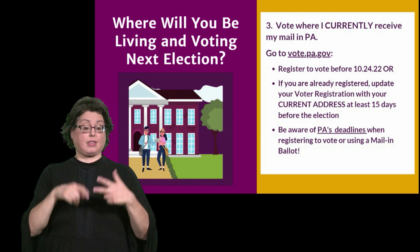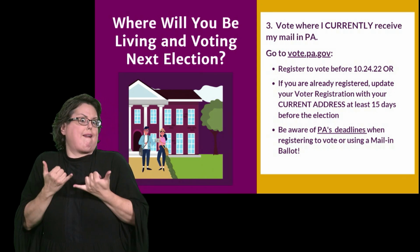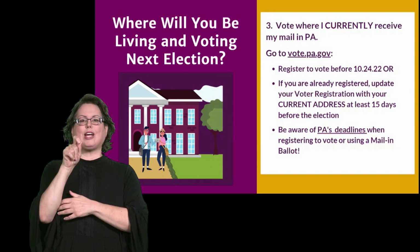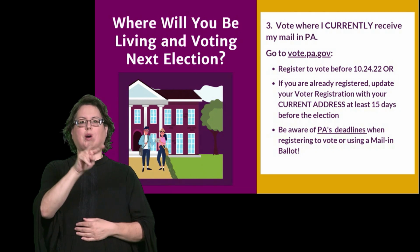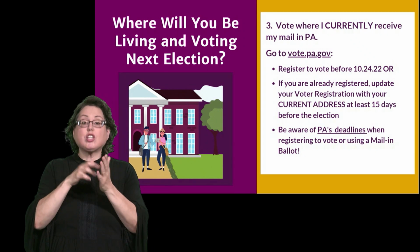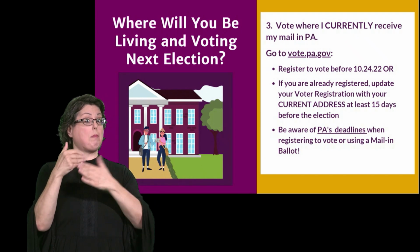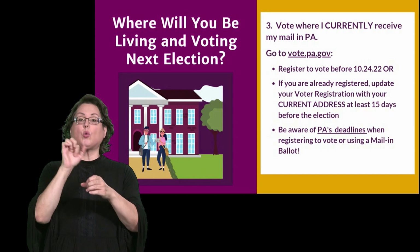Number three, vote where I currently receive my mail in Pennsylvania. Go to vote.pa.gov and register to vote before October 24, 2022, or if you are already registered, update your voter registration with your current address at least 15 days before the election. Be aware of Pennsylvania's deadlines when registering to vote or using a mail-in ballot.